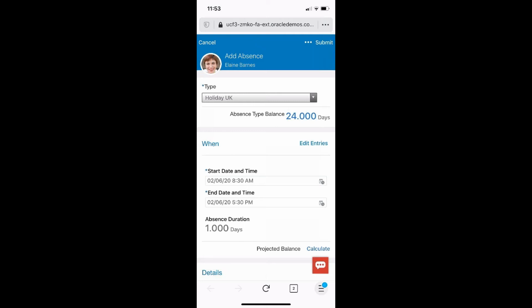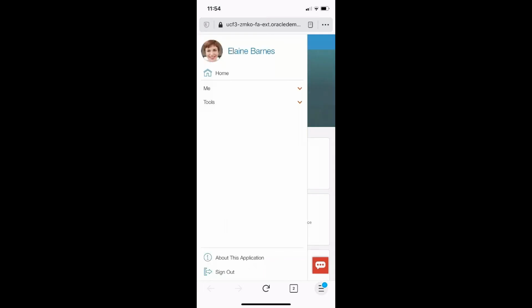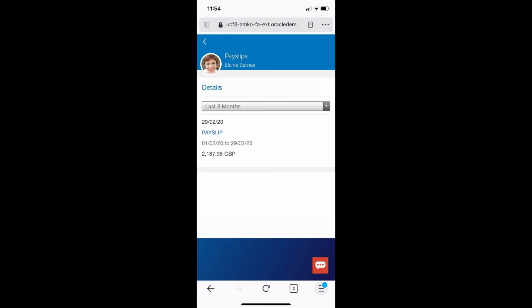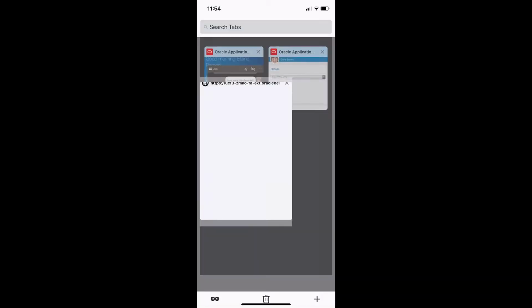So going through, I can submit that away. That'll go off to be approved by my line manager in this case, so workflow will be sending it through. Now, if I just go back to the home page, and while I'm in here, it may well be that, as I mentioned earlier on, I wanted to see my pay slips. So we've got some pay slips in here, and to get to the pay slip, I can click on the word pay slip, and then I see the full pay slip available to me. So it's nice and easy to get that again whilst I'm on the move if I need to.